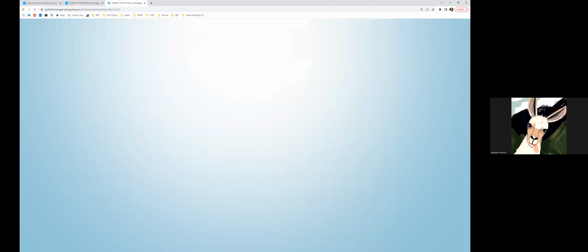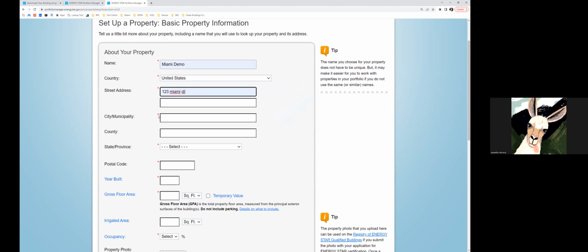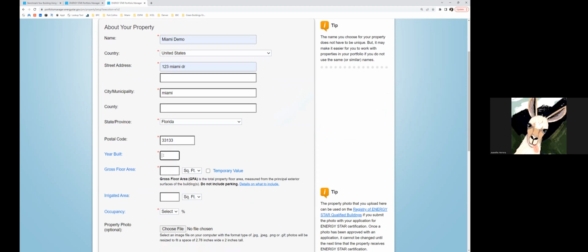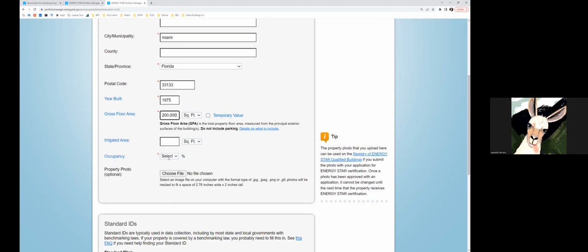Once you click get started, this is where you select information about your property. You enter all the data that you need. So we're just going to go ahead and do a fake address here. Many people don't know the year the building was built. You could go ahead and just guesstimate on this. For the buildings that are due June 30th, it's going to be buildings above 200,000 square feet. So we're just going to go ahead and make that our building size with an occupancy of 100%.